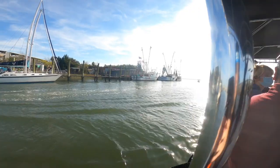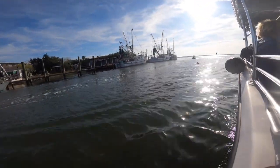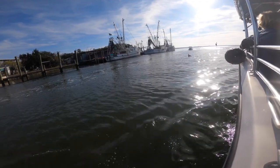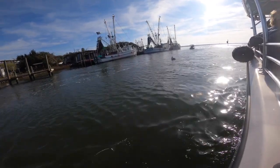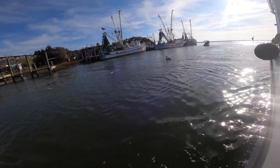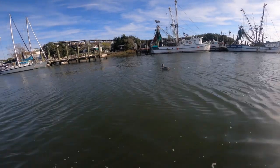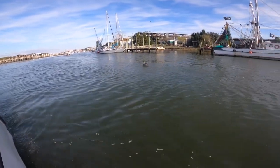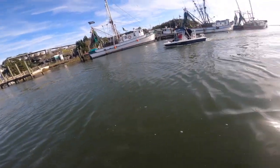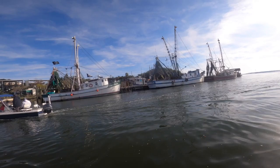So this is sort of the traditional Shem Creek. Apparently a few decades ago, there used to be so many shrimp boats on Shem Creek that you could walk from that bridge that we went under 5 minutes ago all the way down to Charleston Harbor just from stepping from one shrimp boat to another. And it was like three deep on both sides with just a narrow little inlet through the middle for other boats to get through. So definitely changing economies, but still some shrimping happening.